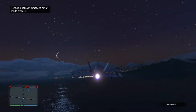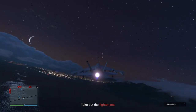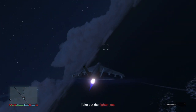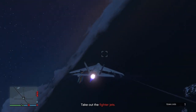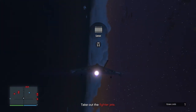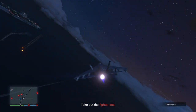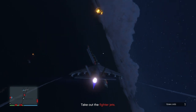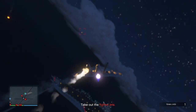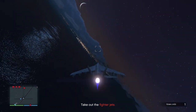Y'all go ahead, I don't feel like playing. It sucks this is at night, man. I can't see it. Yeah, it's hard to see these jets. Oh, I see him now. Good shooting, Tex. Yo, I can see the explosions from here. Y'all crazy. Yo, who's letting me get shot, bro? Y'all wildin' down there.